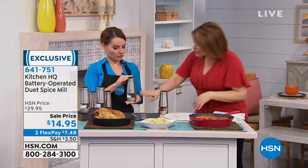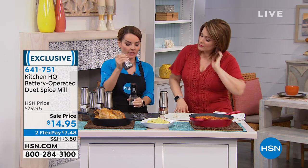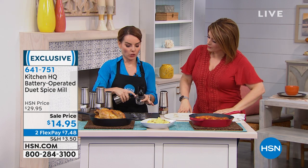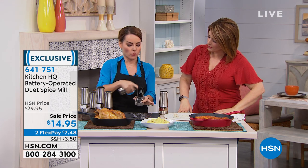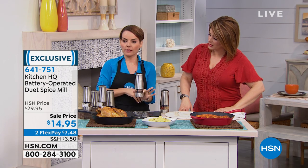You don't have to choose colors. It's done in the stainless steel. And how do we load the spice? So it's actually super simple. You just twist and lift. That's it. So you put your spices right on here. This is for the one side, this for the other side, and then your batteries go right here. So you just put it down. And click. Twist. I love it.